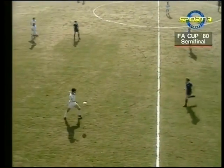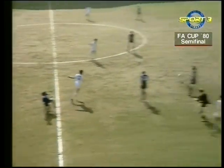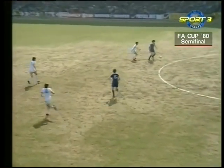Another good header by Lyons. This is Stewart for West Ham. Holland on and away by Wright. All very fast and furious and rather edgy. It's a typical semi-final so far. Here's Kidd.